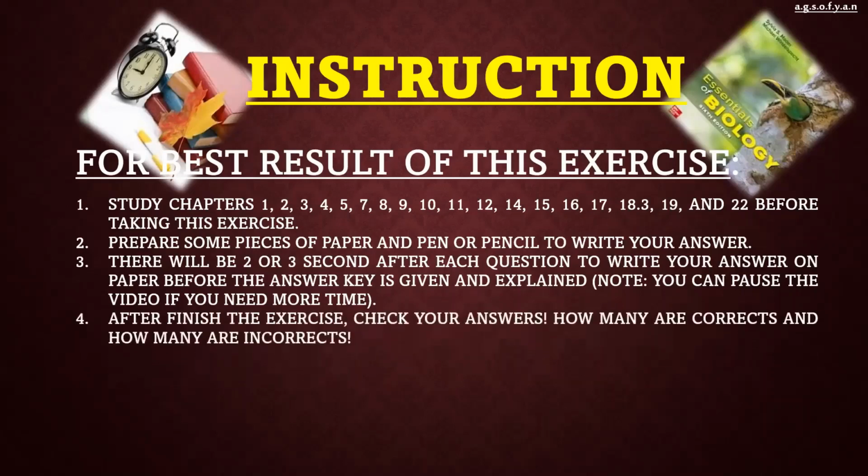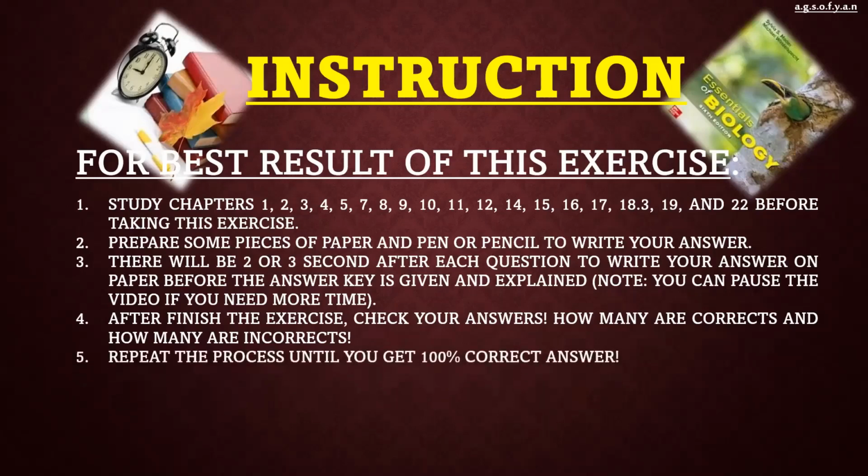After that, there will be an answer key for each question. After you answer yourself, you compare your answer with the key, whether correct or not. Repeat the process until you get 100% correct answers. This means you can repeat that video over and over until you get 100%. You can skip the questions that you already know and are confident about: I know this, so skip and continue to the next question. If you need more time to understand a question, take it.